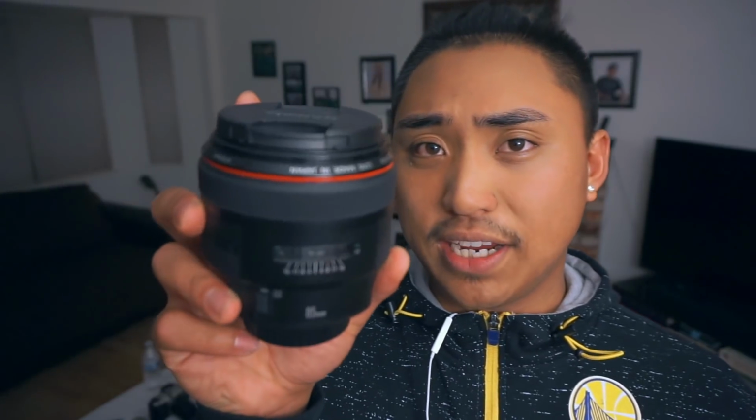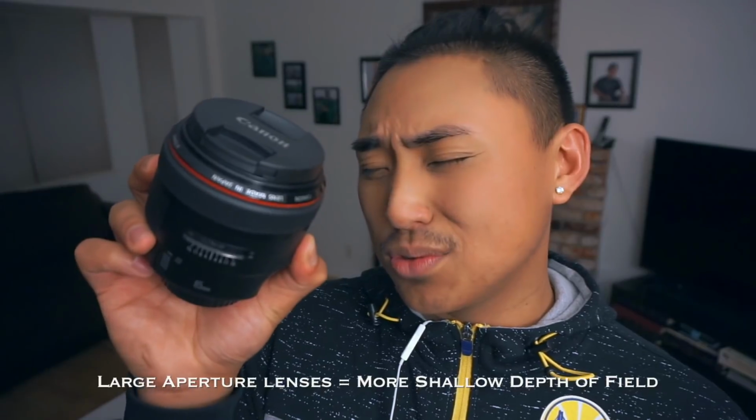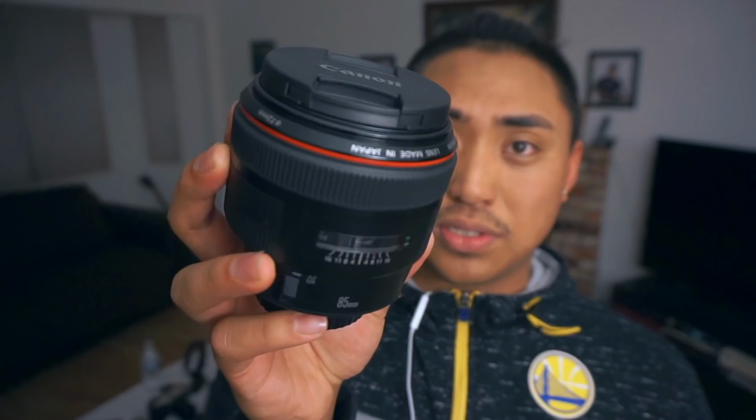Honorable mention, if you don't know how to get closer with a lens, or maybe you have a wide angle lens, like a 35mm, and you're shooting portraits, if you don't want to get too close, you can always switch to a more narrow focal length, like this 85mm lens right here. Now, the 85 is an absolutely wonderful lens when you're shooting portraits because it completely blurs out that background, as you guys see in these photos here.